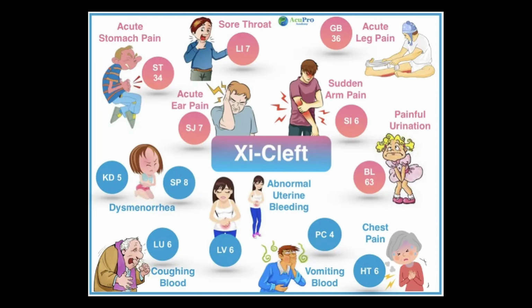I am going to start with stomach 34 because we just talked about it. Remember I said that all yang meridian Xi-Cleft points would address mostly pain, and all yin address issues of blood. However, a lot of them will do both blood and pain. Ooh, this is interesting, right?